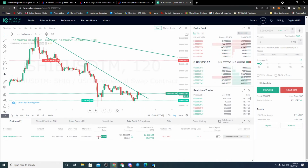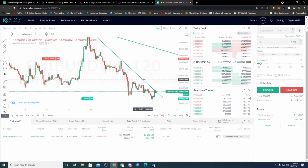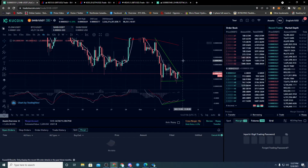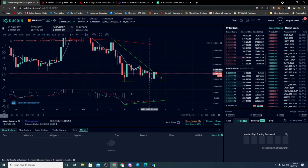Liquidation price is 0.00002596. So not really worried. And I'm up watching it, so I can always add to it if I need to. I can always borrow more. I kind of like that a little bit, but I don't want to get too carried away with that. Just in case something goes south and you're screwed and lose money.